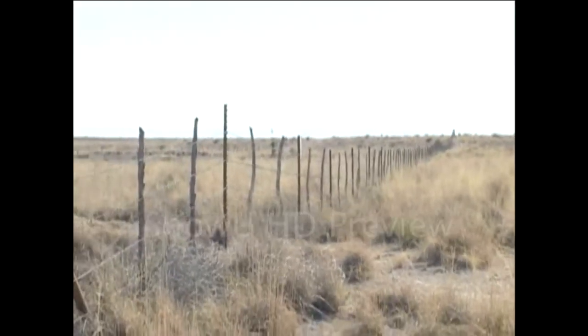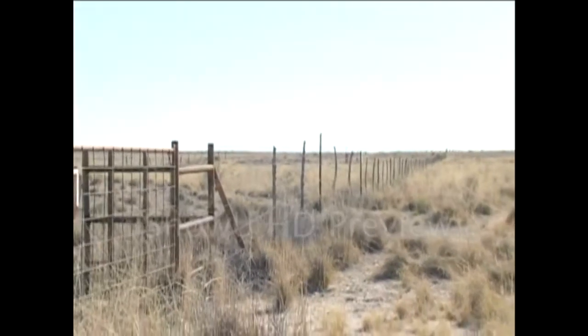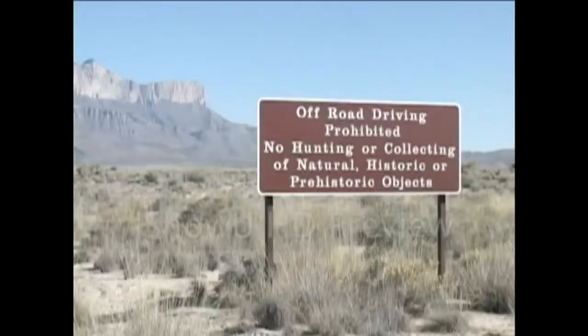The first thing the park attended to was fencing in the area. This kept out the livestock and made it possible for the ecosystem to begin returning to its natural state. Also, now that the area was under park supervision, they could protect this unique area's resources from harmful activity and keep it in a natural and pristine condition.